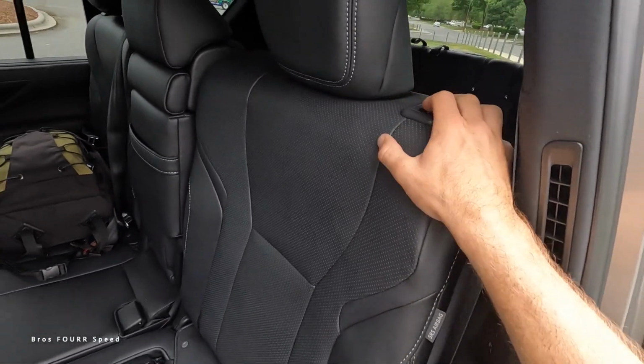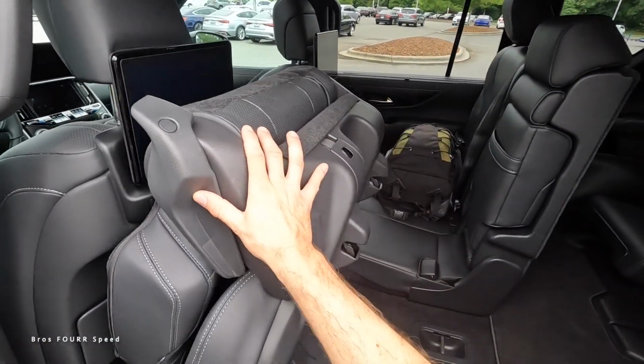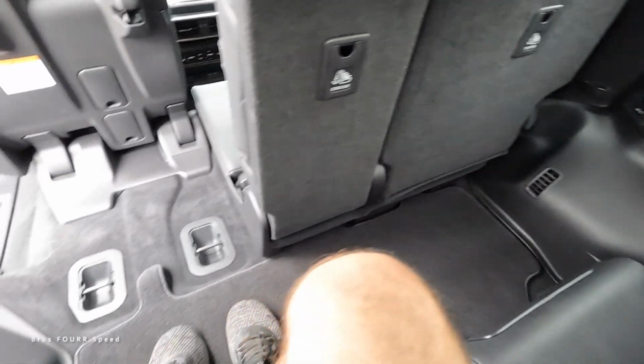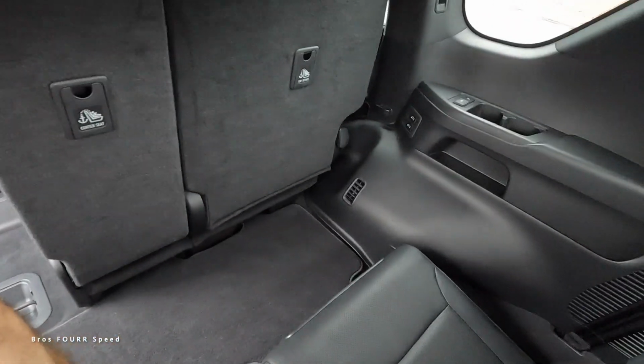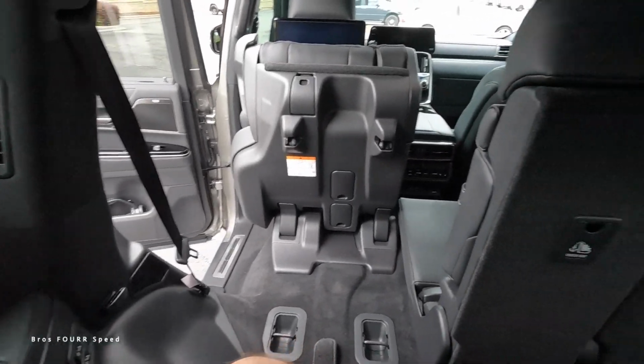I think it does have to be in the normal position, and it will automatically pop up and you can push that out of the way. From there, I can work my way at 5'10" into the third row. Now I have plenty of leg room. My knees are very high up because I am sitting very low, but I have plenty of room for my feet. My head is just up against the headliner.